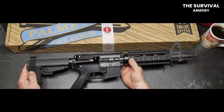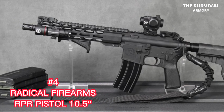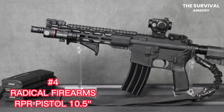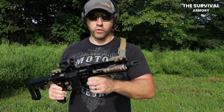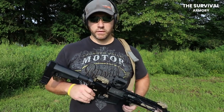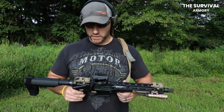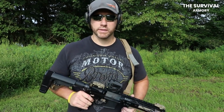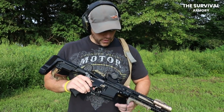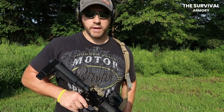Coming in at number four on the list is the Radical Firearms RPR Pistol. The Radical Firearms 5.56 AR Pistol has been upgraded with a lot of cool features. Let's take a look at some of the specs. This comes with a 10.5-inch barrel with a 1-in-7 twist rate, a carbine length gas system, an A2 flash hider, and the SBA3 pistol brace.